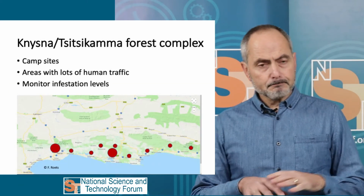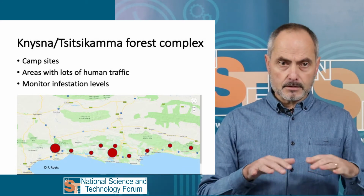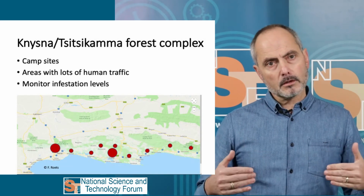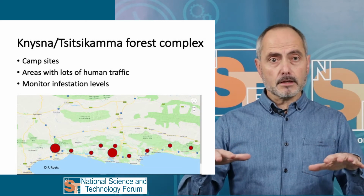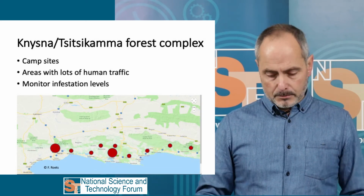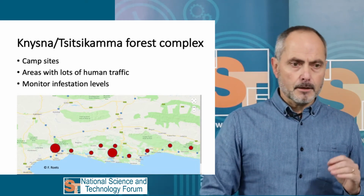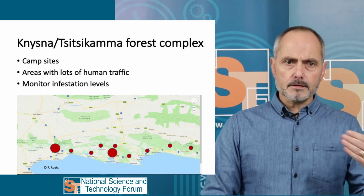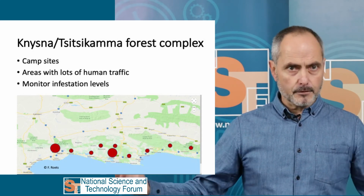So we have these big survey projects going on at the moment down in the Southern Cape, but also in the KwaZulu-Natal area, where we're monitoring the spread as the beetle is now moving into our natural forests, and also the impact on all the different tree species there. This is a massive undertaking, and we're already starting to see a picture. The good news is we don't see big parts of the forest dying.